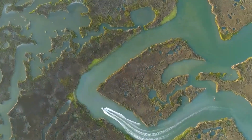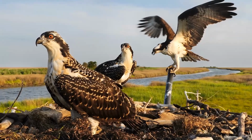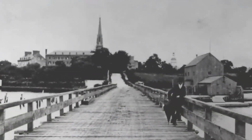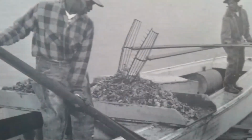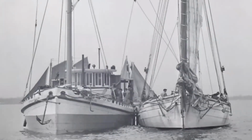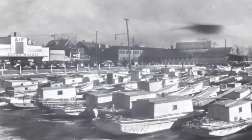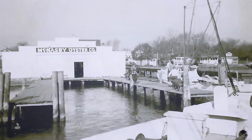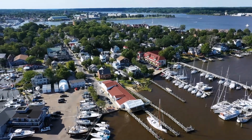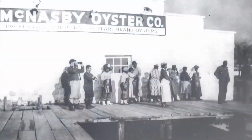The bay supports a vibrant ecosystem in which both freshwater and saltwater creatures coexist. In the early 20th century, watermen took advantage of the bay to turn it into the most productive protein factory on the planet by harvesting the easily accessible, abundant, and coveted oyster. A multitude of oyster boats were built, and more than a dozen oyster processing facilities hired workers, including the McNasbys, which opened their doors in Eastport in 1918. Today, the McNasby Building is a centerpiece of the Annapolis Maritime Museum's campus and is where you stand right now.